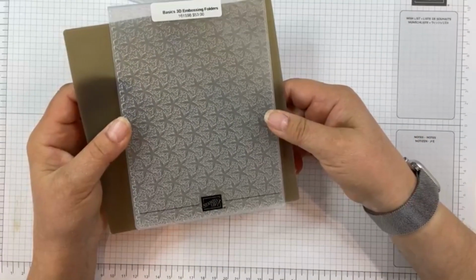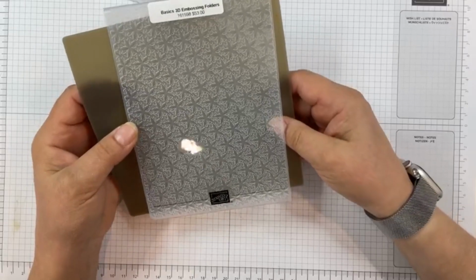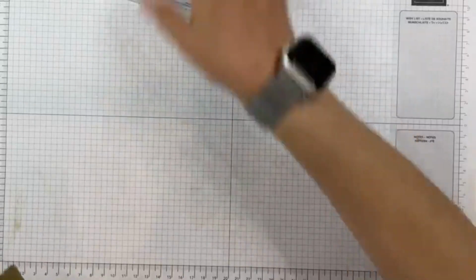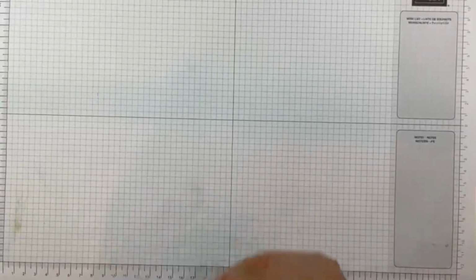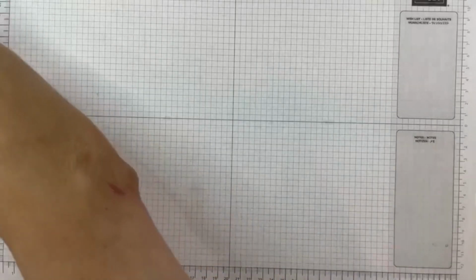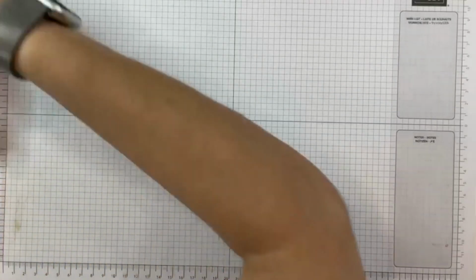So yeah, I like the dots. I like all of them. I think they're going to be nice to have. That's why I got them. But I'm going to put those aside. I don't think I'm going to use those today. I have kind of thought out a card to do with some of the Hello Irresistible products. So how am I going to start? I'm going to start by showing you the papers I'm going to use.